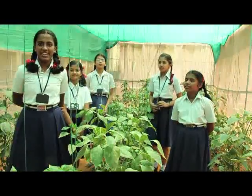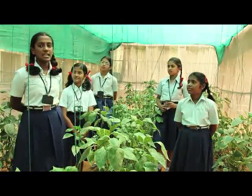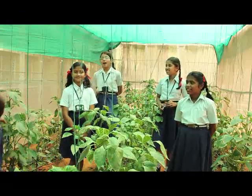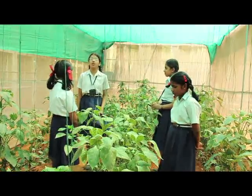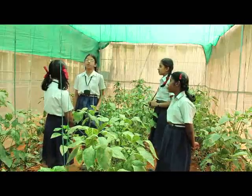We are presently in the greenhouse. I have some of our friends here who are associated with the greenhouse project, and they will explain more about this greenhouse. Hi, I am going to tell you about this greenhouse. In this greenhouse we have 119 red capsicum plants, and you will not believe it, we have harvested 52 kgs of capsicum.